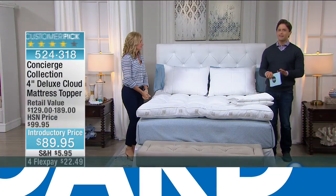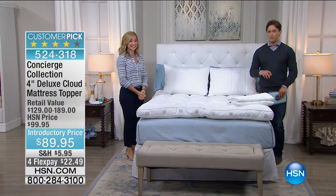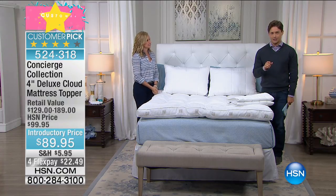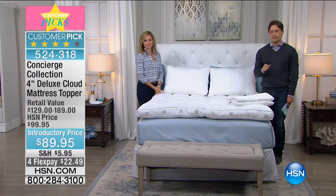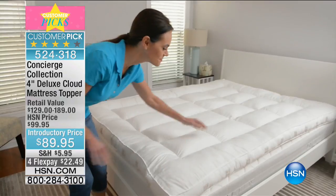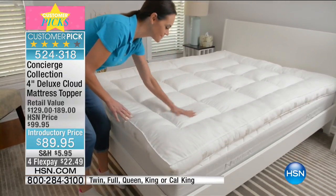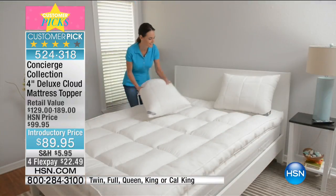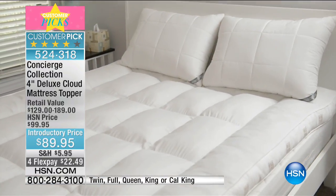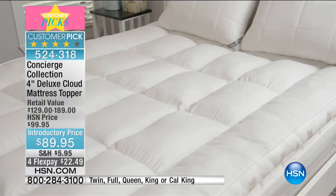Okay. Now, speaking of high quality, and speaking of one of the most innovative, exciting products that has come to HSN, this is our deluxe cloud mattress topper. It is a rave-reviewed customer pick, and I'm so thrilled we finally got reviews in to talk about. As today's special, we're so glad to bring it back at a special introductory price for those that missed it.